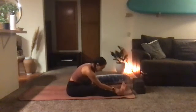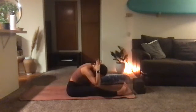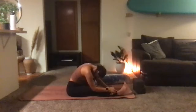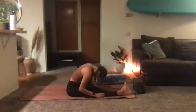Reach for whatever you got. And just let the back of your neck lengthen out. And surrender. Let gravity do some of the work here. Let your breath do some of the work here.